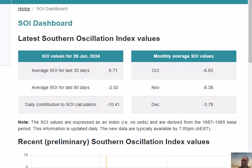First of all, let's take a look here at an Australian website that features what we call the Southern Oscillation Index. We have all kinds of teleconnection indices to monitor, especially this time of the year, including the North Atlantic Oscillation and the Arctic Oscillation. Those two indices give us some idea as to the pressure patterns and the temperature patterns up across the northern part of the Atlantic Ocean. This particular index here gives us an idea of what's going on across the southern Pacific.